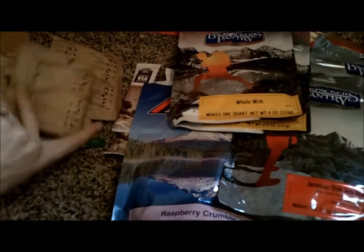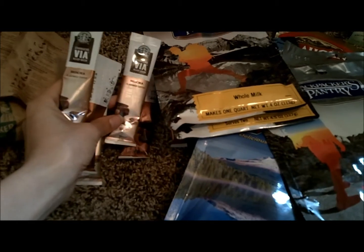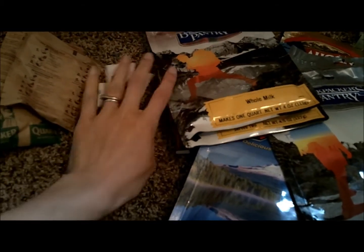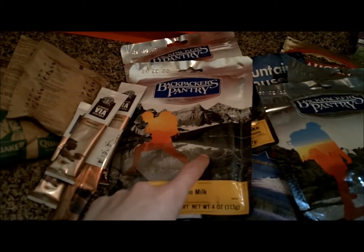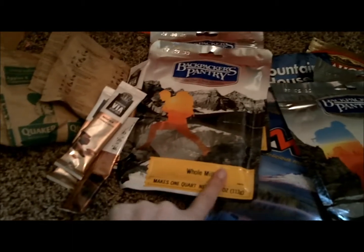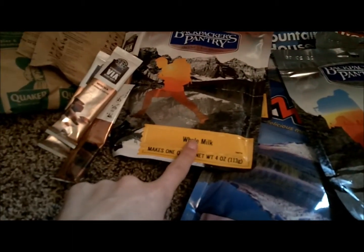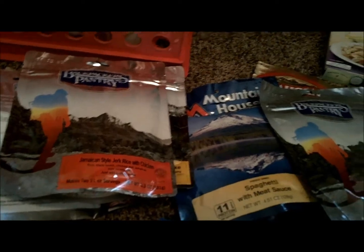We have a bunch of oatmeal for breakfast. We have some Starbucks instant coffee for the mornings, and I did find this. This is whole milk, so we'll see. I'm not concerned about Elise going a day or 2 without milk, because she'll fill up on other stuff, but hopefully she might like this, so we'll see. Brian has some desserts he wanted to bring. This is Jamaican style jerk chicken and rice, so we'll see.